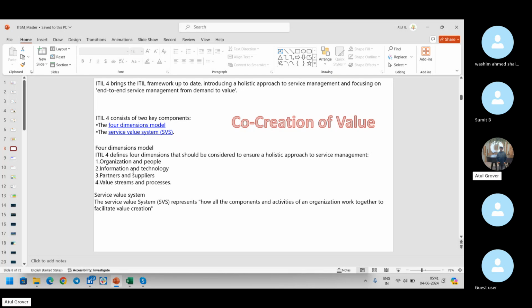Then this is the second part, information and technology. It means to implement the ITIL framework, to use the ITIL framework, why don't you use the technology? We have tools available. Why do you want to do everything on an Excel sheet or a Word file, like the old-age people? We have a tool available, better to use that tool. So ServiceNow is an ITIL compliant tool or platform. What ITIL says, in ServiceNow we follow that.